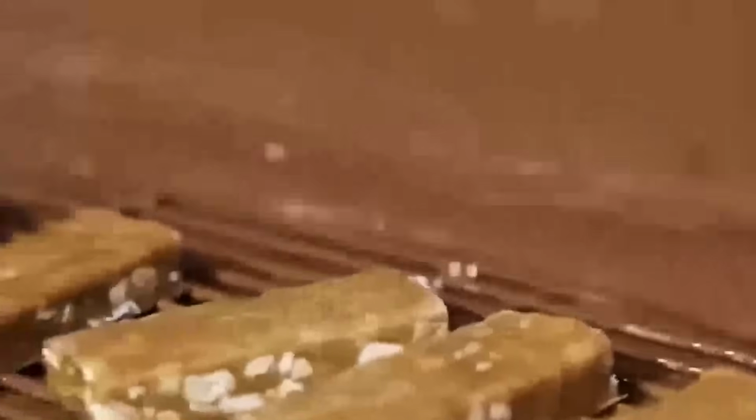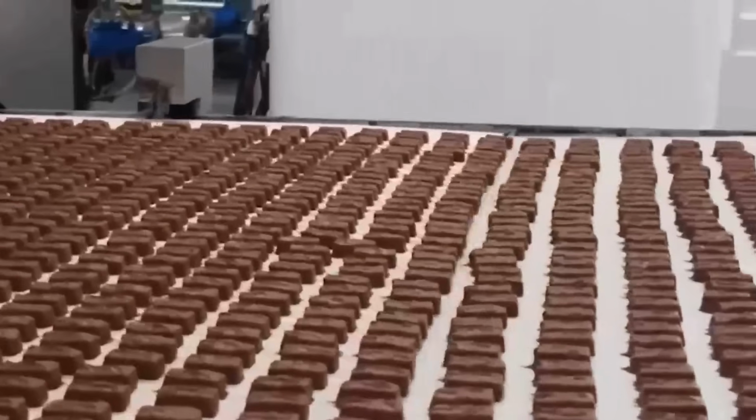At the enrobing station, the cut bars pass through a waterfall of liquid milk chocolate, fully coating them. Excess chocolate is removed using controlled air jets and vibrating conveyors, ensuring an even layer without excessive buildup. Some factories use a two-stage enrobing process, where a thin base coat of chocolate is applied first to create a stable foundation before the final, thicker chocolate layer is added.